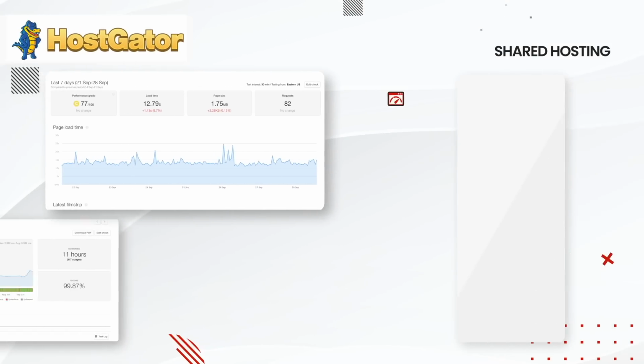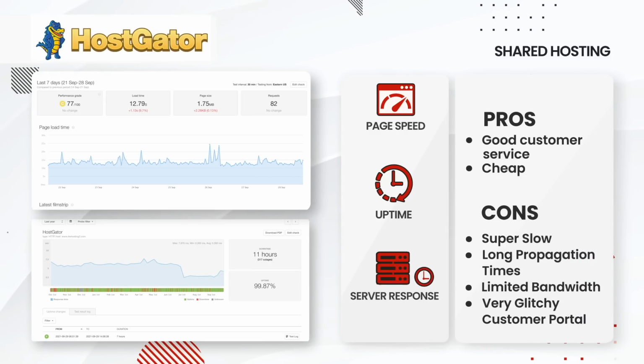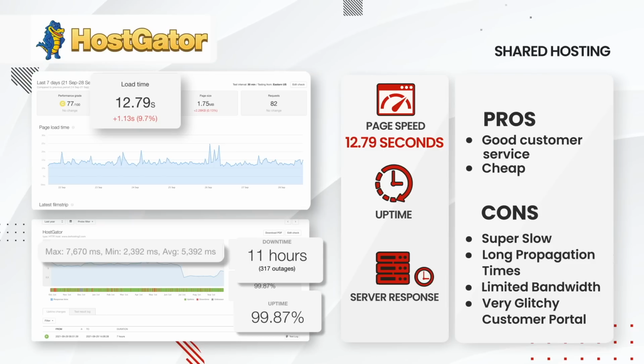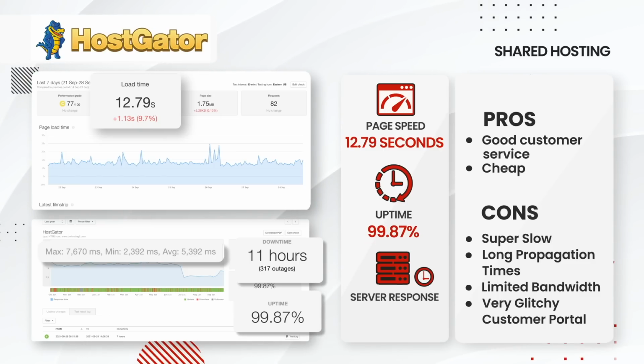Next up is good old HostGator, another terrible web host. If you see this company, run. HostGator had an average load time of 12.79 seconds, which is terrible. But they did have an annual uptime of 99.87%, which isn't the worst.